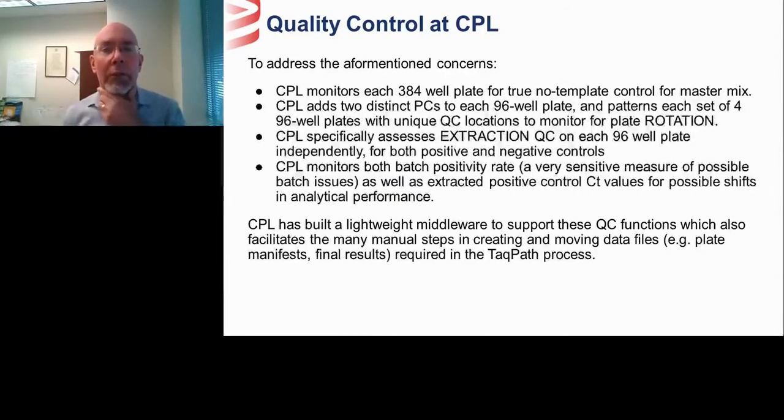We do assess extraction controls throughout the process, and we watch batch positivity rate. We have found across all platforms, the Roche platform, the Hologic platform, and the TaqPath platform, over time, that watching positivity rate is probably one of the best measures of individual batch quality, and lets you very quickly assess if something's gone wrong in a batch. We did build effectively a lightweight middleware using the R programming language to support these QC functions, and some web-based tools that enable our technicians to interact with and understand what the QC is of every batch as they move along.